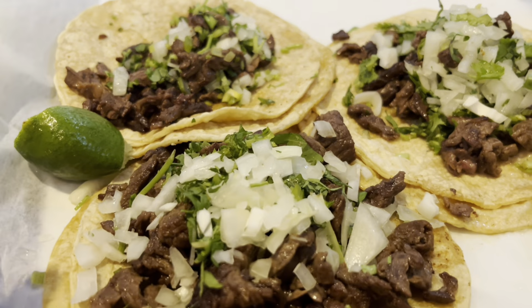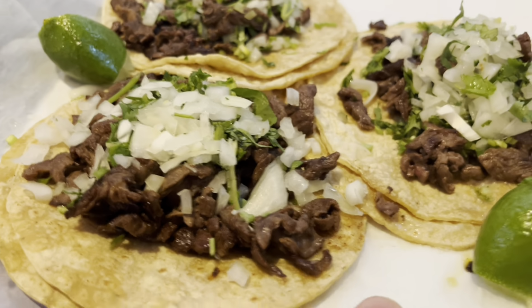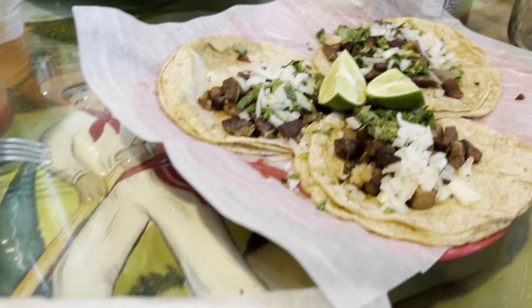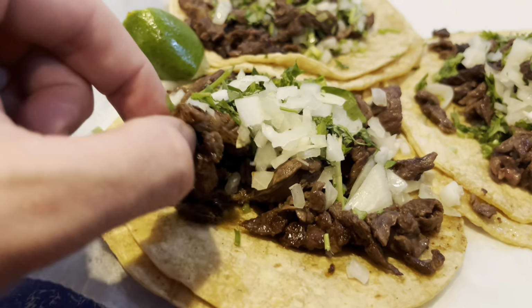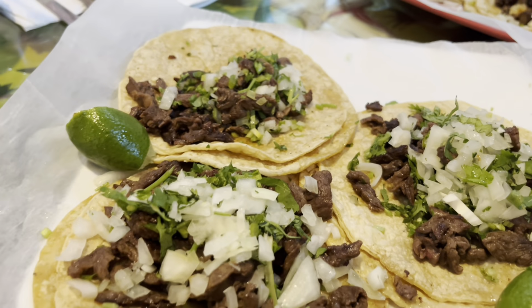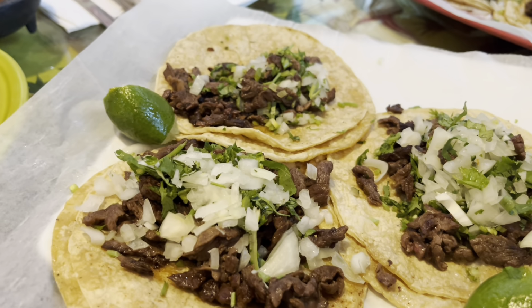And this is the steak taco meal. Looks similar to the beef, but these are steak tacos. The other ones are lengua, cow tongue tacos. Look at that. They don't skimp. Generous portion. Rice and beans. This is your taco.